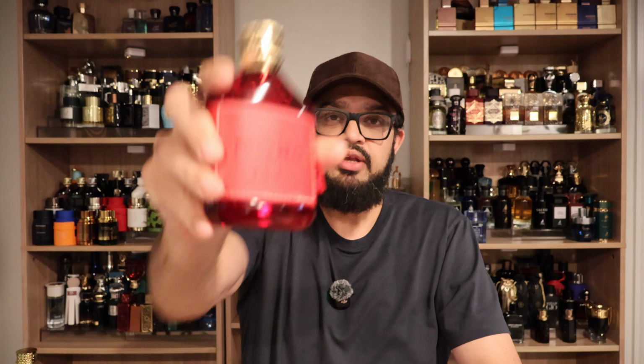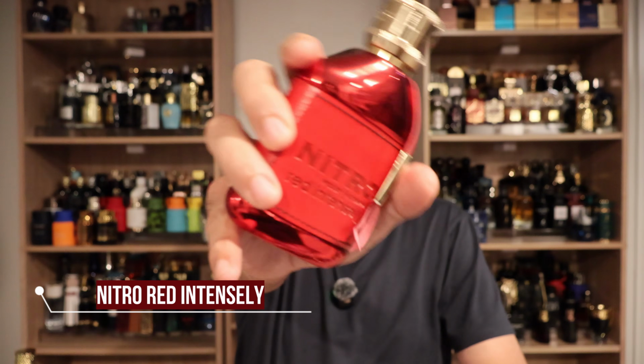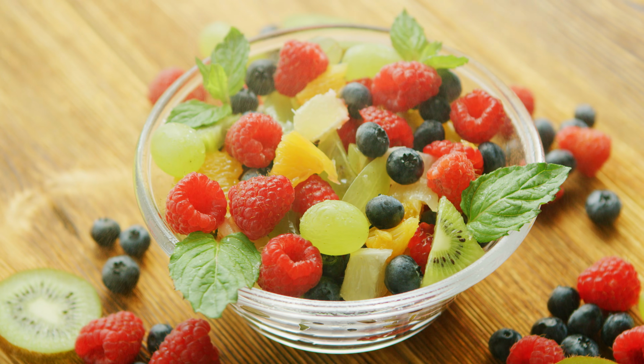So technically, the next one in this category would have been Nitro Red. As far as wearing this summer, this is definitely the fruit one, this very heavy watermelon note that I've been wearing a lot. But I'm going to call an audible here because I'm going to say the pick should be, if you don't have either, the pick should be Nitro Red Intensely. Because this one just takes that DNA while it pulls back on the watermelon note, which I love in that one, but does give it an overall fruit salad note.